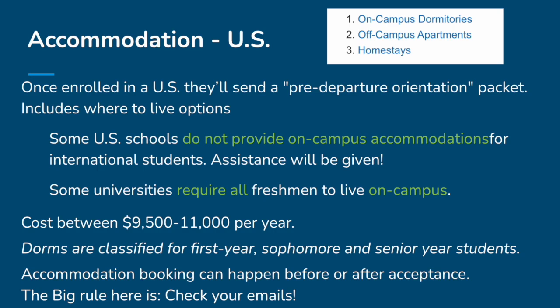So, accommodation. There are three main types of accommodation that you can have in the US: on-campus dormitories, off-campus apartments, and homestays. In your first year, you really want to be looking at on-campus accommodation. Once you're enrolled in the US, they'll send a pre-departure orientation packet, and that will include where-to-live options. Now, some schools don't actually have on-campus accommodation for their international students. If this is the case, there will be somebody that will assist you. So information will go out to assist you on where and how to secure accommodation elsewhere.